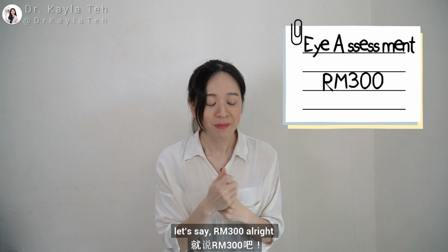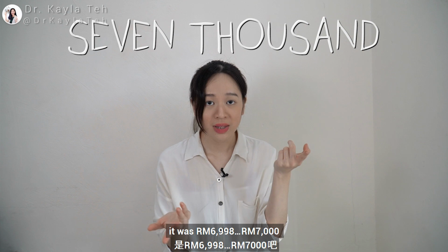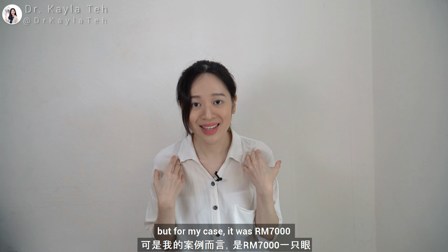And the eye surgery itself is all inclusive, so it is priced by eye. My eye was $7,000, so $7,000 for one eye and $7,000 for the other. If you were to go for an ICL to correct astigmatism on both eyes, it would be $1,000 more per eye, which is about $8,000, so that would be $16,000. But in my case, it was $7,000, so $14,000 for both eyes.